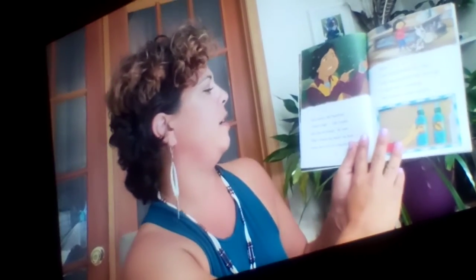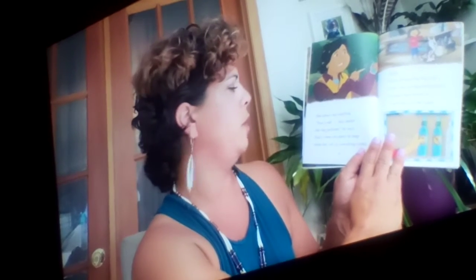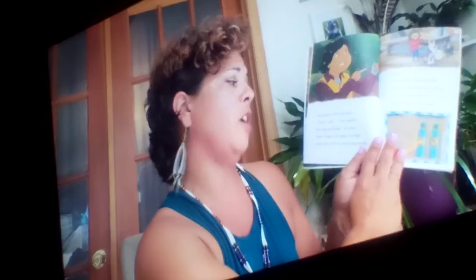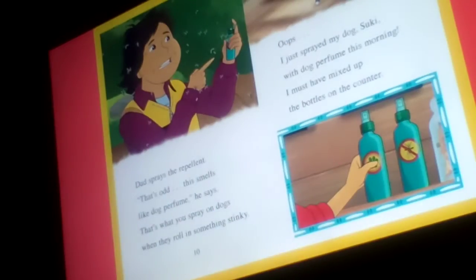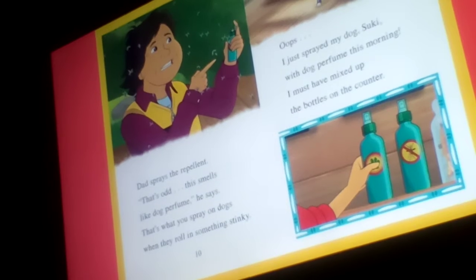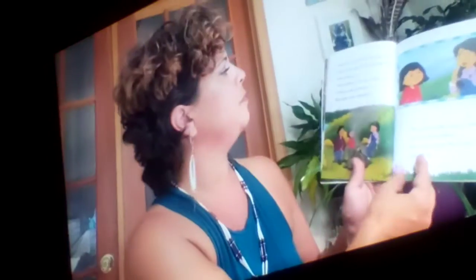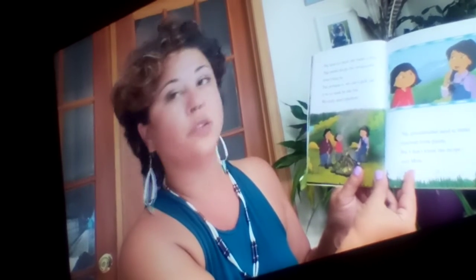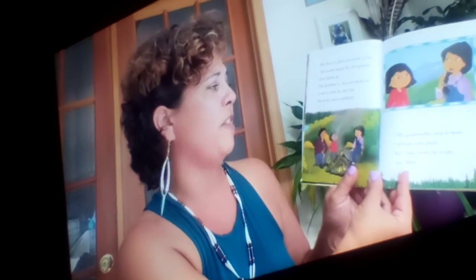Dad sprays the repellent. That's odd. This smells like dog perfume, he says. That's what you spray on dogs when they roll in something stinky. Oops, I just sprayed my dog Soupy with dog perfume this morning. I must have mixed up the bottles on the counter. We shovel snow and make a fire. The smoke keeps the mosquitoes from biting us. The problem is, we can't pick berries if we're stuck by the fire.